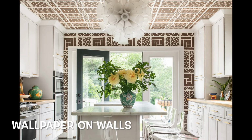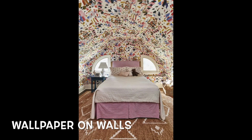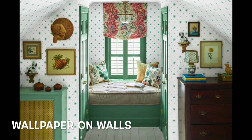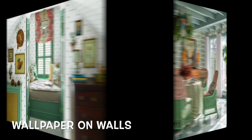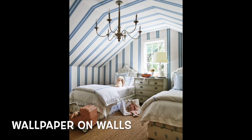So now we're probably going to talk about the most obvious one on this list, which is wallpaper on walls. Of course, walls are the classic canvas for wallpaper, but instead of papering a whole room, consider creating a bold accent wall or layering different prints for a really fresh designer look. Wallpaper instantly transforms any boring wall into a true showstopper.